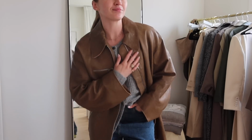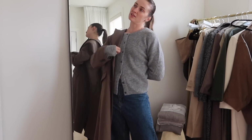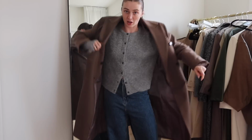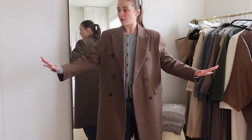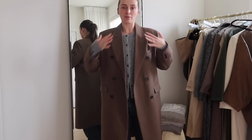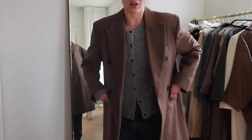Love her so much. Now, arguably my favorite piece of clothing of all time. I bought this a number of years ago now from the Frankie Shop. They have the same styles that are always there. This is, hands down, probably out of my entire closet, my most worn article of clothing ever. This is my favorite trench coat of all time.